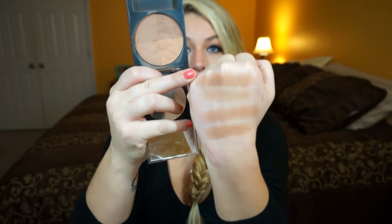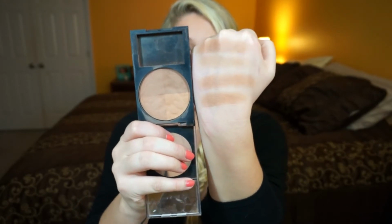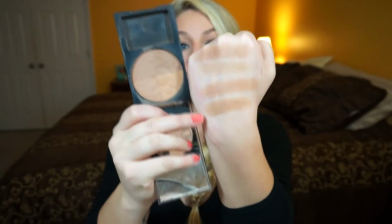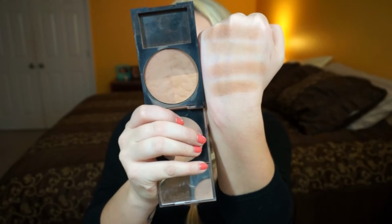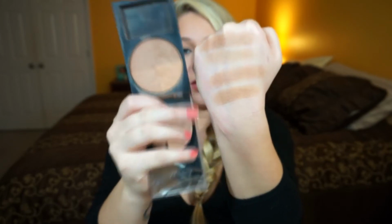Or like I said, you can be like me and swirl your brush through everything. And I'll show you guys what that looks like. So this one is the top, this one is the bottom, and this one is all of them swirled together. And as you guys can see, it is a little slight difference between the Sunny and the Revlon. It's a little bit darker, as this one is a little bit more natural.